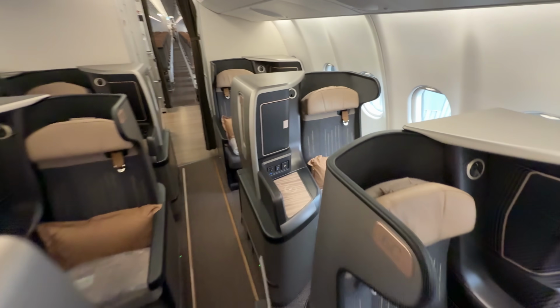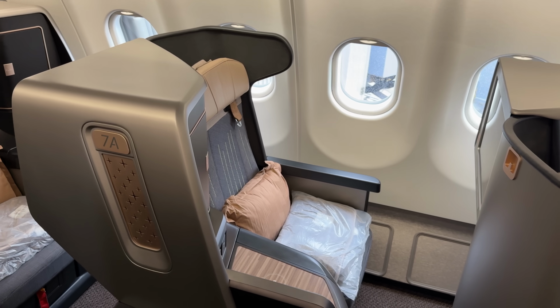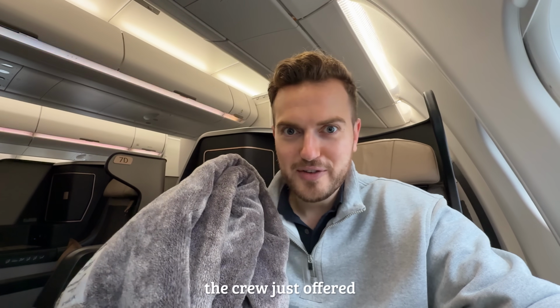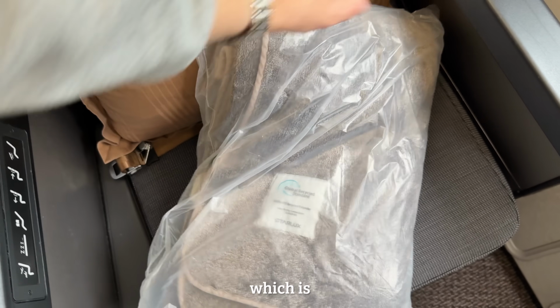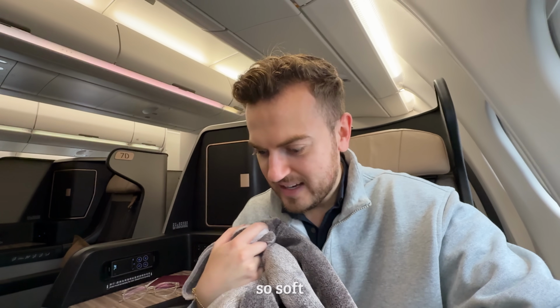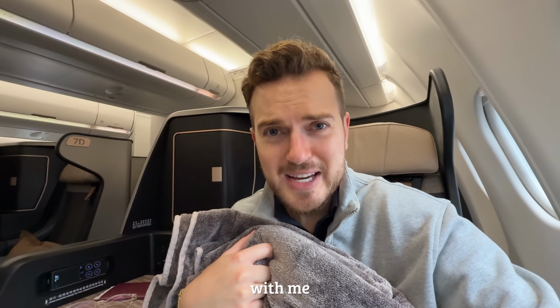Welcome to the back and my seat 7 Alpha. Let's settle in. Okay, welcome on board. The crew just offered to open my blanket for me, which is pretty impressive. This is so soft. And oh my gosh. Can I take this with me on my travels?